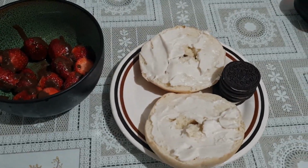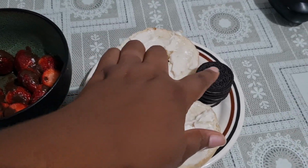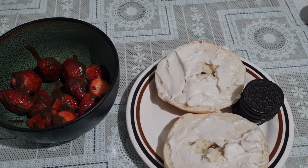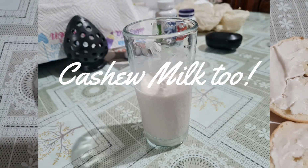Okay, the lighting isn't terrible, I don't think. The lighting where I'm currently staying is just not good. But anyway, I'm going to show you my last meal of this day. Let me turn it over for you. Everything's vegan. This right here is a bagel with cream cheese. These three are birthday cake Oreos, you guys. I'm obsessed with birthday cake flavored things, and it smelled so good when I opened the package. This is chocolate covered strawberries that I made. And yeah, that's today.